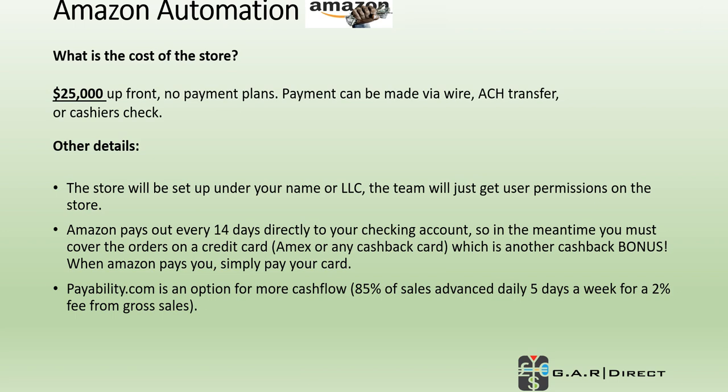You have to have above a 700 to 720 credit score and some decent credit history and borrowing history. That's what you need. So shoot me a DM, GAR Direct, Instagram, and we can go from there. So $25,000 up front, no payment plans is the cost of the store. Other details.